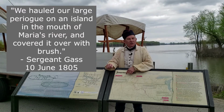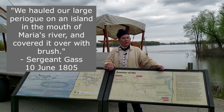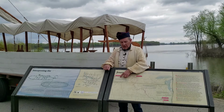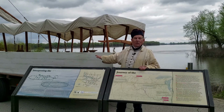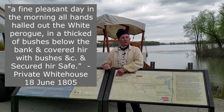So they cache it, they stash it, they bury it, they cover it up, they hide it, they say we'll pick it up on the way home. They continue on west with the White Pirogue and the canoes they have made, and they finally get to the Great Falls of the Missouri River. And there's no way they're going to get this around 5 waterfalls. So they cache the White Pirogue, they stash it, they cover it up, they hide it, they say we'll pick it up on the way home.